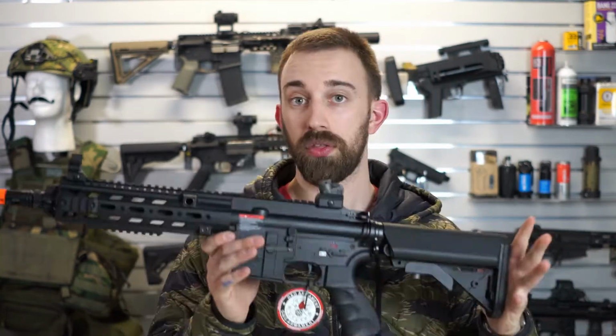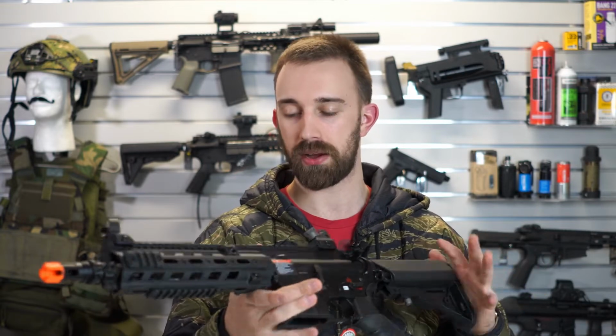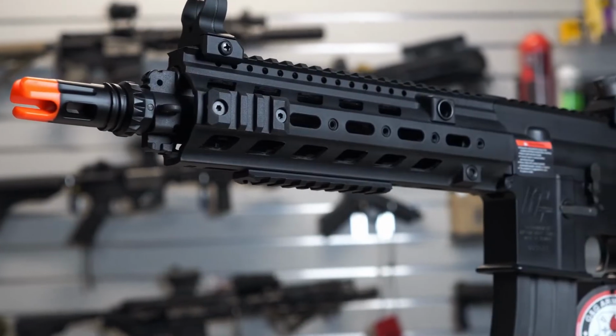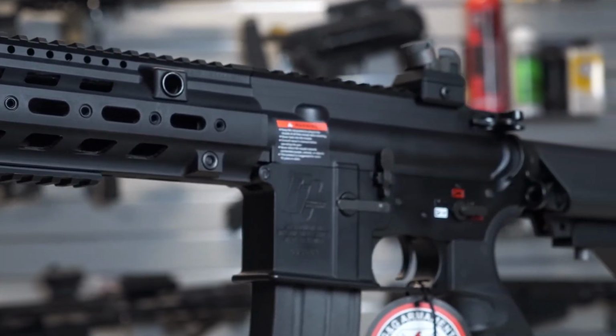Totally forgot that part. The weight of one of these is going to be just shy of 6 pounds, 5 pounds, 14 ounces, I think is what this guy clocked in at. There are some internal notes that I need to take note of. Nothing as far as any type of special internal parts or upgrades.